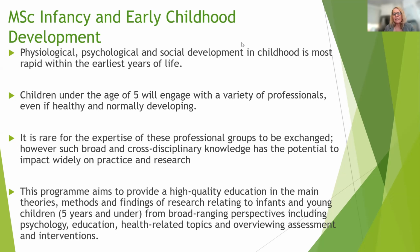So as described on the slide, we want to look at physiological, medical aspects, psychology, early social development. We also want to look at education, social policy, lots of different things, public health issues. But the common thread is just the interest in this important first few years of life. As we say, part of the reason is that we know that children under the age of 5 normally will experience lots of these different aspects within their lives and their families, even if they're healthy and normally developing. And we also look at children who might have different psychological, psychiatric, or medical kinds of conditions where they may even have more interactions with different kinds of professionals within this area.